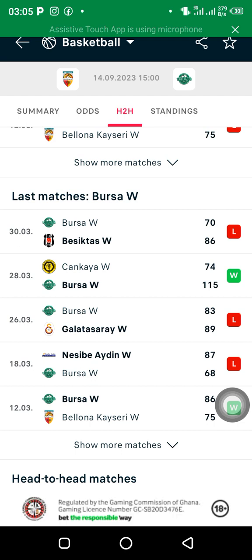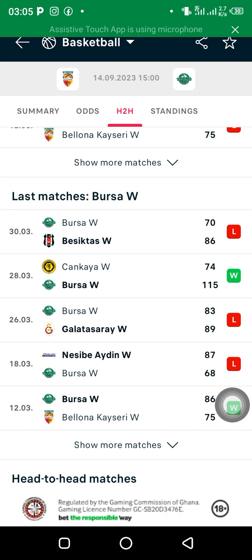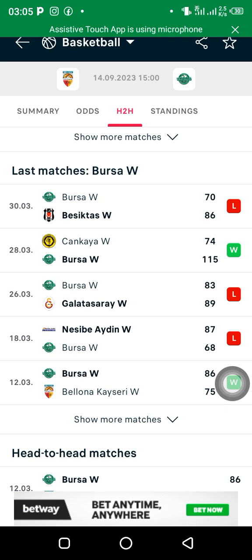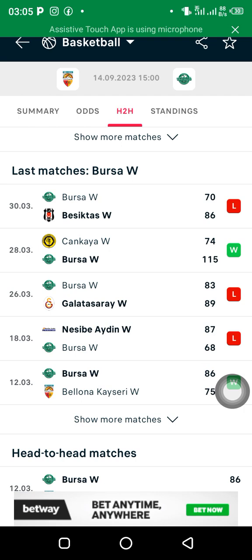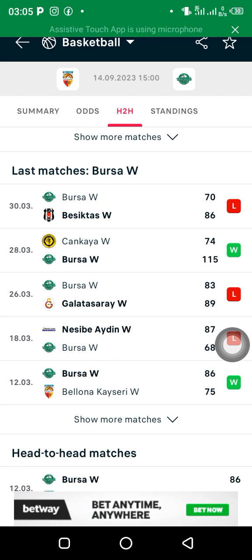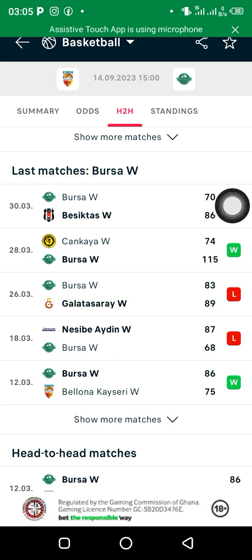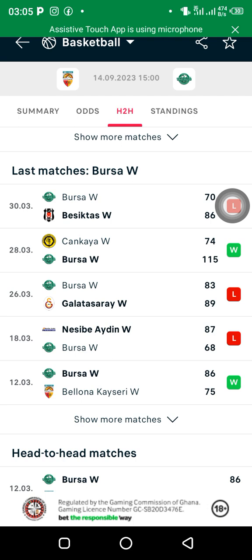What is always the away team contribution? The away team contribution at the end of their full time, what is always their contribution? You can see every time that they play, the away team is always having about a contribution of 80%. For the first one, it's 86, and this one is 68, and this one is 83, and this one is 115, and this one 70. So the away team is always having a good contribution to add.